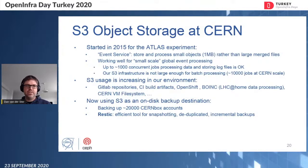For S3 object storage, we started in 2015 for one of our physics experiments, the Atlas experiment, and they wanted to develop something they called the event service, which would, rather than storing large files as we typically do in high energy physics, large 1 gigabyte files approximately, they wanted to store small objects, so billions of 1 megabyte objects.